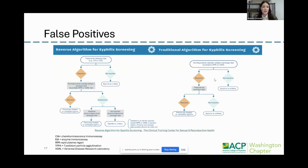So you should be doing either the traditional or the reverse algorithm for screening and testing whenever you have any concern. So it's kind of an all of the above, and when in doubt or when you're concerned, you should be just empirically treating if you have any level of suspicion. But it is a great question, and it is still fraught with error.